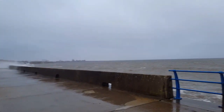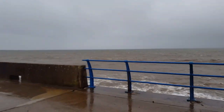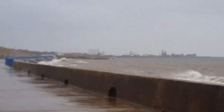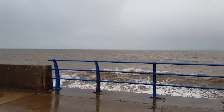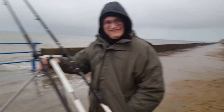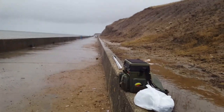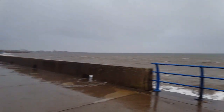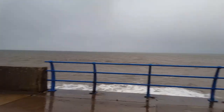I'm not lying, it's unbelievable how quick conditions can change. Do you see the white caps? It's starting to blow quite a bit. The lad down there just got soaked. Got absolutely drenched. Hey! Wayne nearly just joined the club there. I've got to hold the tripod actually because it's that windy. I know the wind's picking up, you might not be able to hear it. It's just come out of nowhere. That shows how quick conditions can change when you're not near the sea.